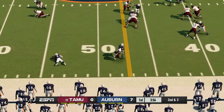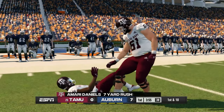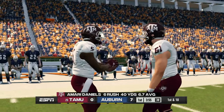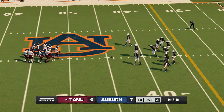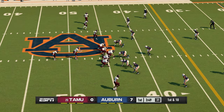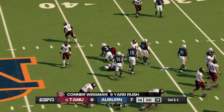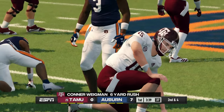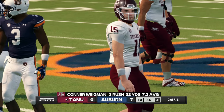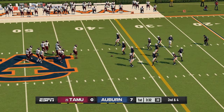And now he pitches it. Nice run to the outside. That's good for a gain of 7 yards. That makes it first and 10. Carries the ball for a nice gain. That'll make it second and four. They're about 4 yards away here on second down.